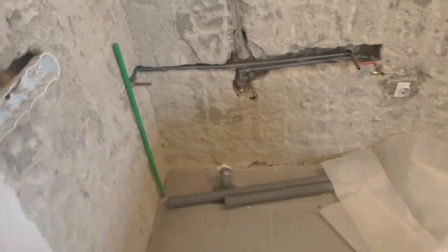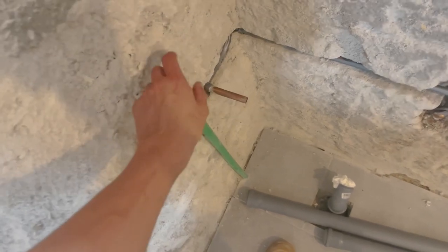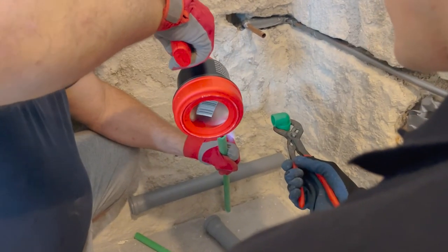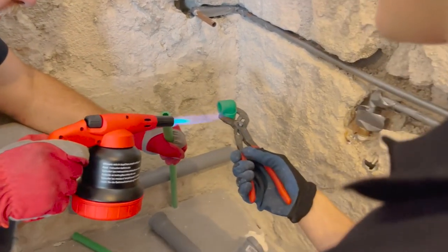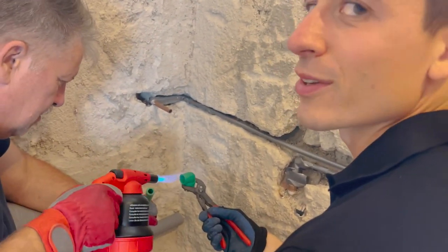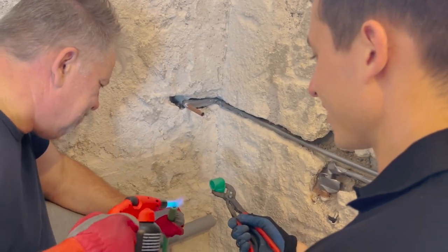No problem. So we need to use this welder. We haven't got the welder machine, so we've got to do it that way, because we're not spending 100 euro on a tool. We're going to connect this up to there, and then one in the bathroom as well. We're going to bond this plastic pipe. Hopefully it goes well. No second try. Let's get it installed.